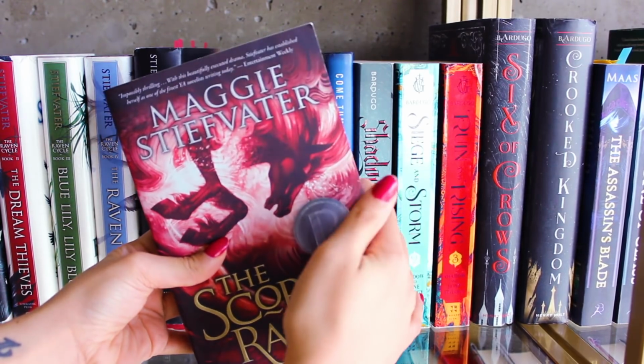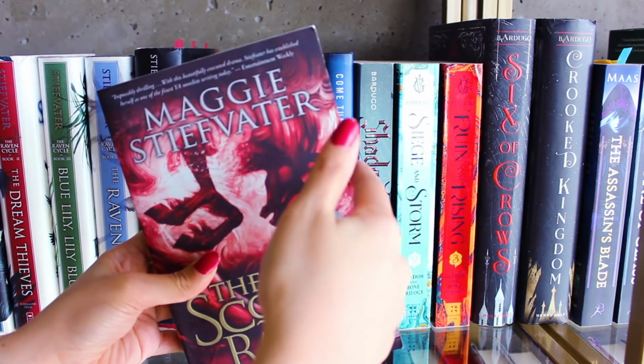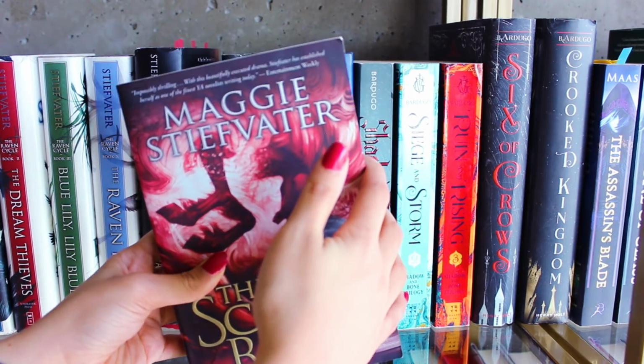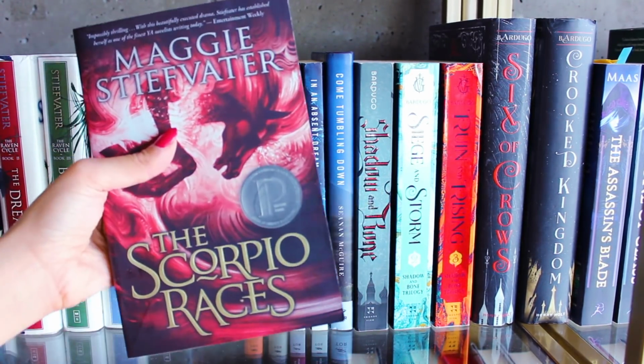So, okay, next I have the Scorpio Races, which, oh my gosh, I think this was the second Magus Devater book I read after I read the first two books in the Raven Cycle series. This is amazing. It's a standalone book, but it's just as magical as all of her other books.